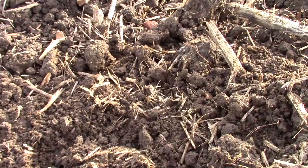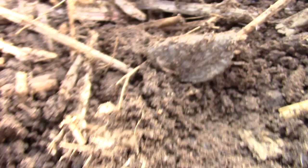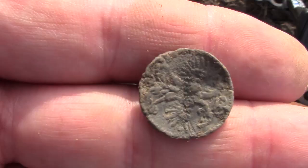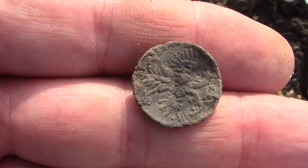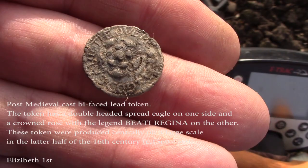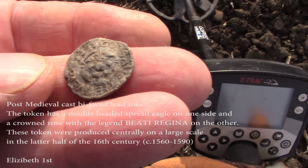Oh, there's a small possibility. I've got a hammered silver coin. In fact, looking at that, I'd say that's a strong possibility. It's turning the wrong way up. Right, I'm just going to clean that and I'll show you close up. It's not a hammered silver. It's some sort of lead token or a fake. Strange. I'll try and get an ID off that, and I'll put it in. Weird, never seen anything like that.